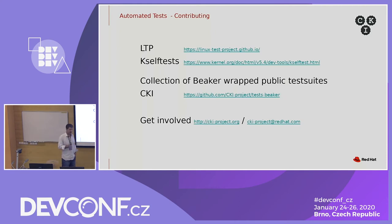So if anyone wants to get involved in this stuff, or if you have a test that you want us to run in our ecosystem, I encourage you, email us at ckiproject@redhat.com. Get involved. We'll work with you. We'll enable your test, and we'll get it running, and we'll start providing feedback on that particular subsystem of the kernel.